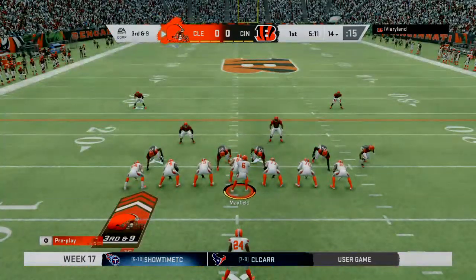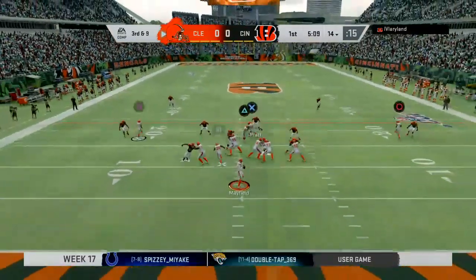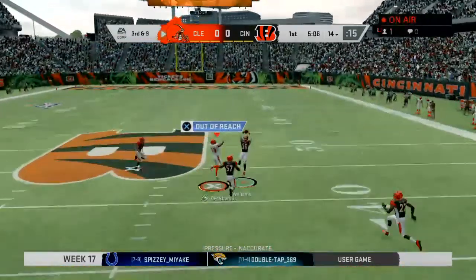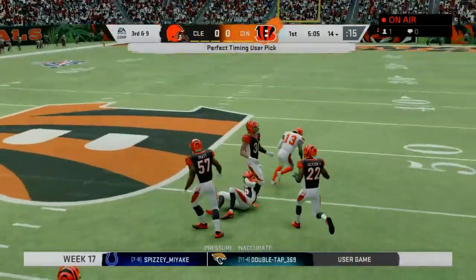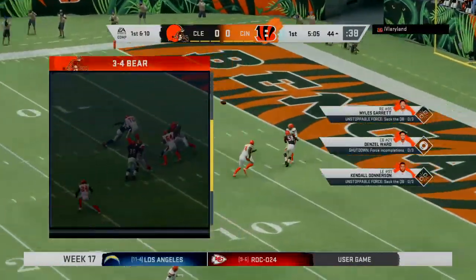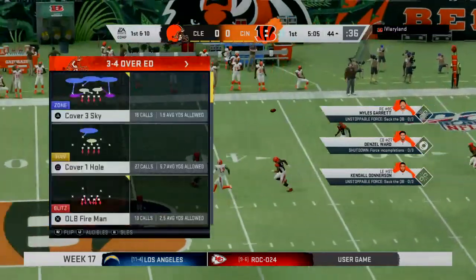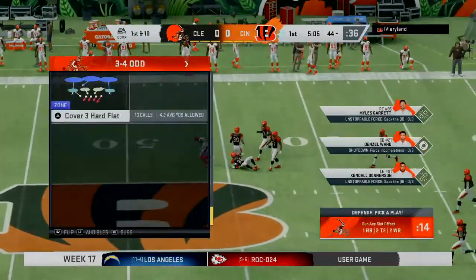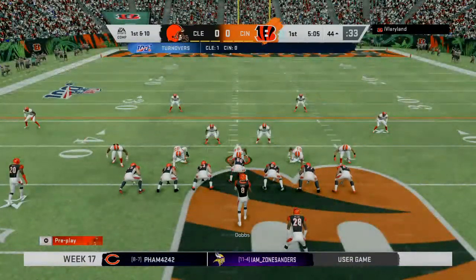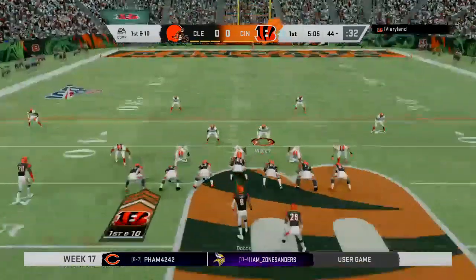Check nickel. Mayfield looks to throw. He's going to fire one deep, middle of the field, into a double team, and it's intercepted. Picked up by Sean Williams. And they'll take over inside the 45 at the 44-yard line. The Bengals take over 1st and 10 at the 44-yard line.